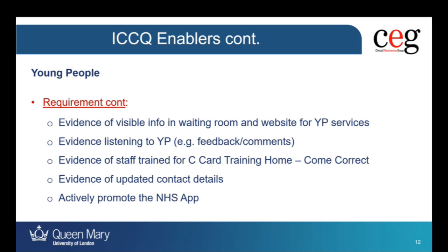You also need to give evidence of visible information in your waiting rooms and on your website for young people's services. You also need to provide evidence that you are listening to young people. This can be in the form of feedback and comments via CPG or surveys, and also feedback from your welcome training.